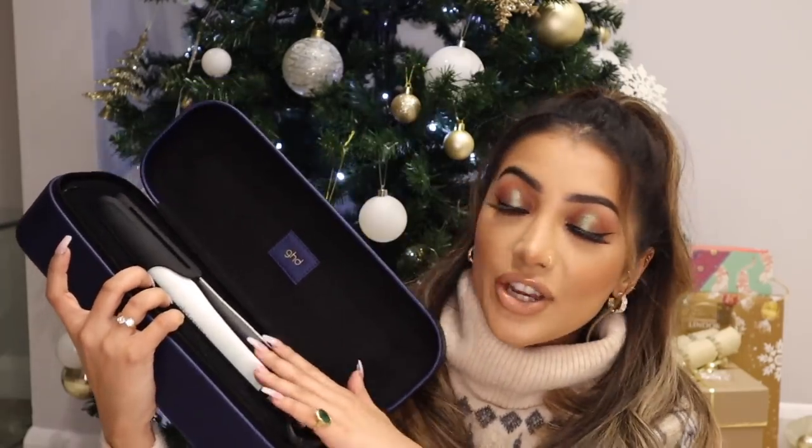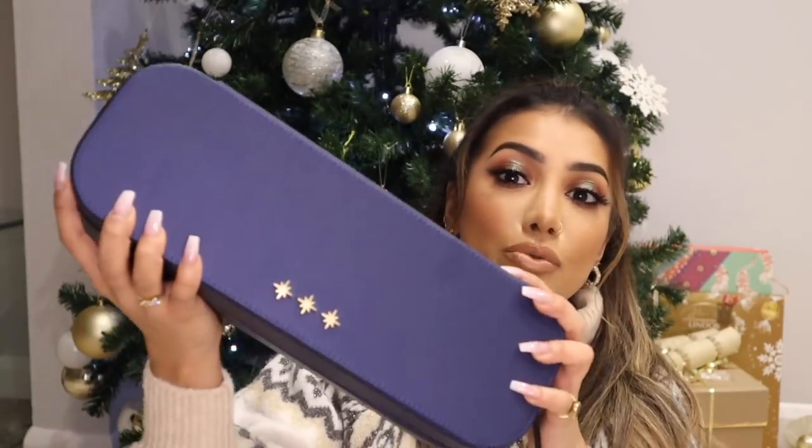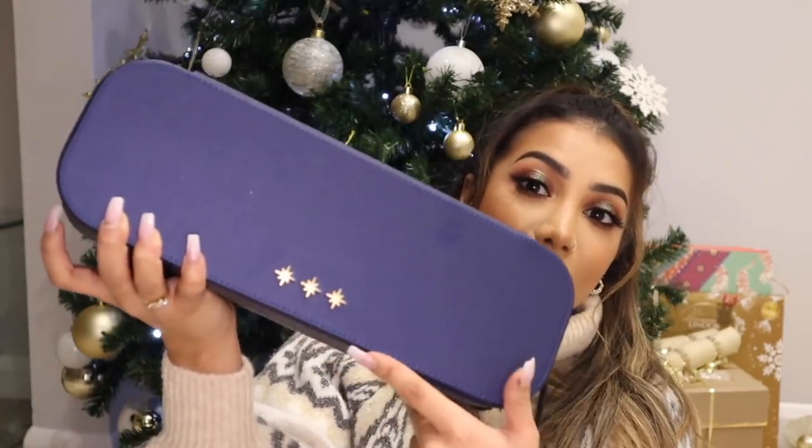So you can get it for basically, I think, nearly all of their stylers. So definitely check it out. At Christmas, they change their packaging of their straighteners. So it's limited edition. You won't get this color throughout the rest of the year. And of course you won't get this really cute box with the lovely stars on it. I mean, GHD is always so special.